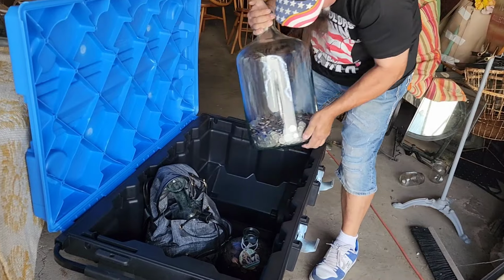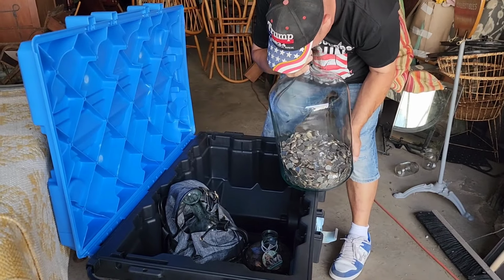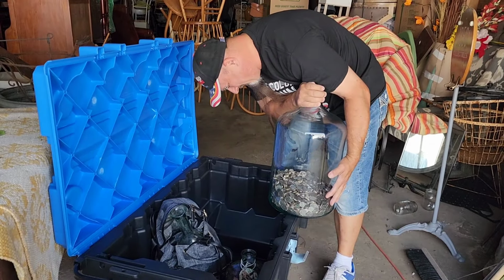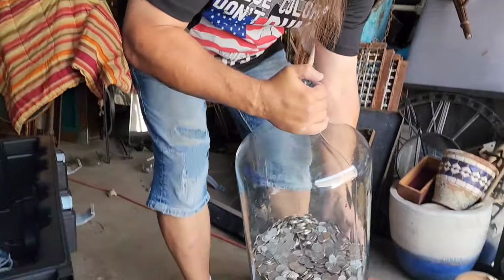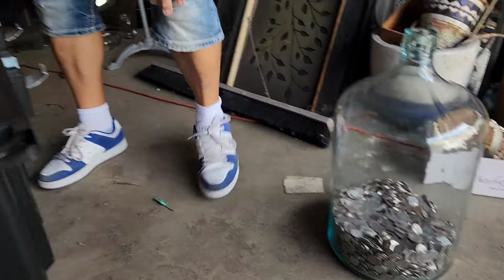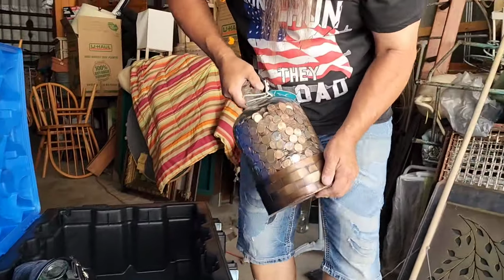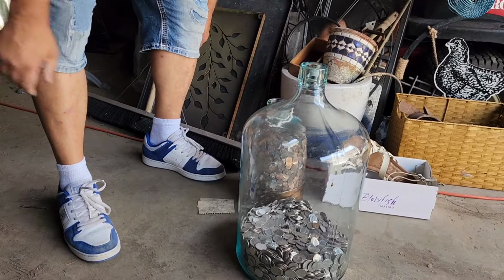Oh my god! Please be quarters. There, this is mostly quarters. This is all silver and mostly quarters. There's got to be a couple hundred bucks minimum in there, maybe more. Oh my gosh, that's why it was heavy. All right, and look at this. Oh shit. This is all pennies, it looks like. But once again, you probably have 40, 50 bucks in pennies there.